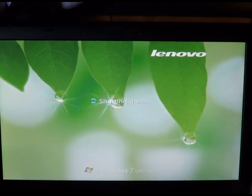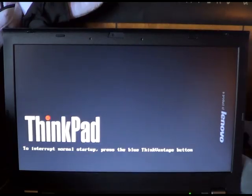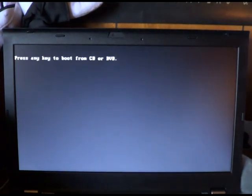God, that looks like crap. This background is not supposed to be anything besides, like, the blue, you know? Seeing freaking leaves on the Windows 7 logon screen has gotta be one of the most cursed images I've ever seen in my life.